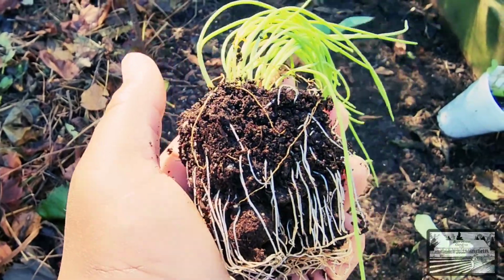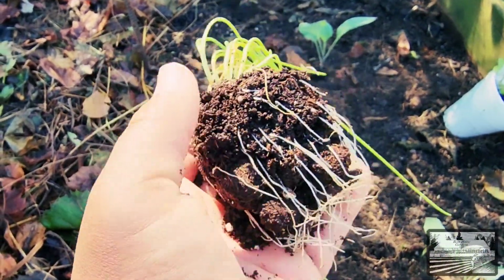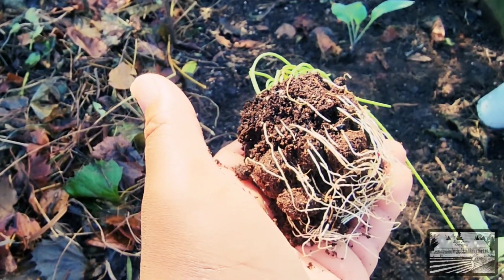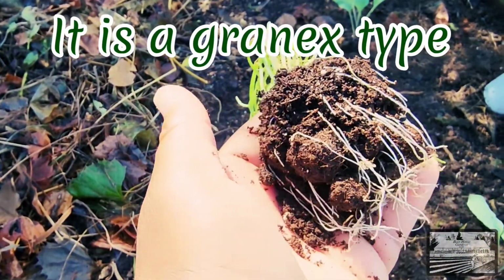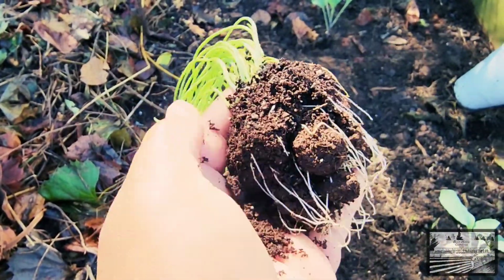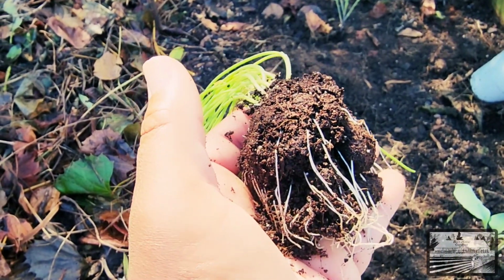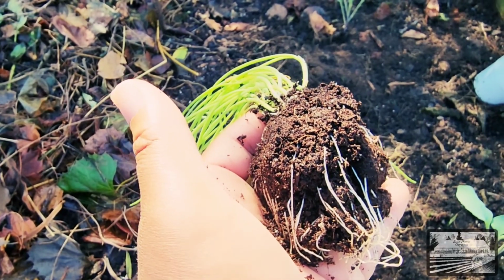this is the Sapelo onion starts, and all of these are not going to be set out here. I believe the Sapelo is a Granex type. I have to look back at my notes to see, but it will need some space to grow well. So I'll probably be able to get about 6 to 8 of these in here. And this will serve a dual purpose.